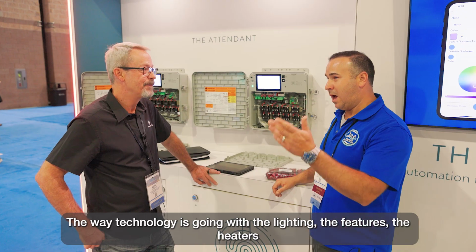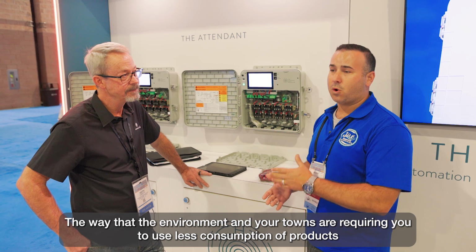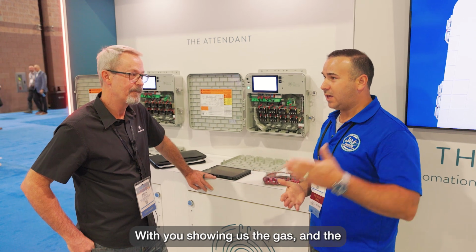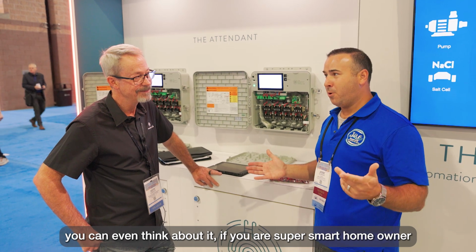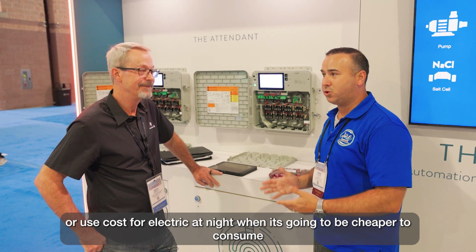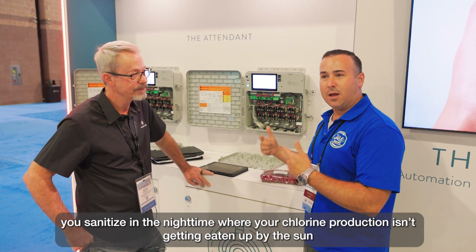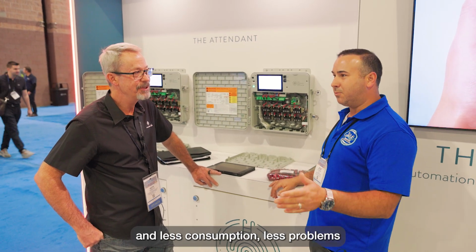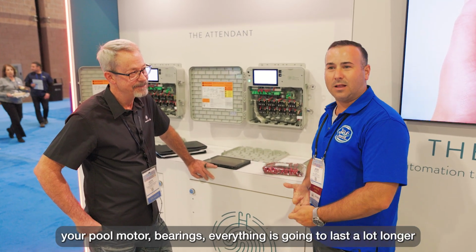Absolutely. And the way the technology is going with the lighting, the features, the heaters, the way that the environment and your towns are requiring you to use less consumption of products. This is actually, again, future-proof. With you showing us the gas and how much it's going to cost to operate that, you could even think about it. If you're a super smart homeowner, you could heat your pool up at night or use electric at night when it's going to be cheaper to consume. You sanitize during the nighttime where your chlorine production isn't getting eaten up by the sun. And then during the day, you keep your pump on a low speed just so that you see the ripples. And the less consumption, less problems, keeps your pool maintenance down, less issues. Your pool motor, bearings, everything's going to last a lot longer.